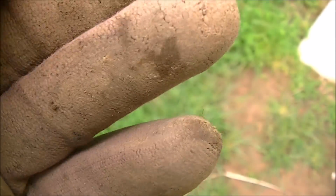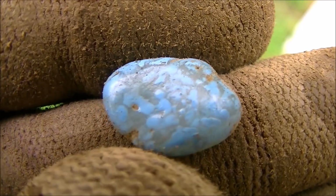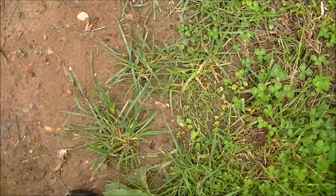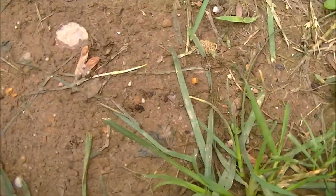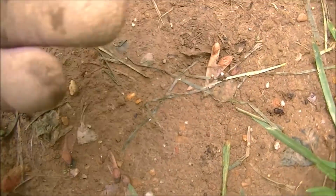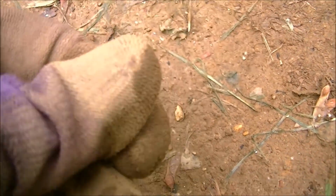I almost want to say, is that turquoise? No, it's something similar, I think, but that's crazy. And I actually think that's a coin right there. I didn't even see that. That's a zinc penny. Just modern here by the steps.